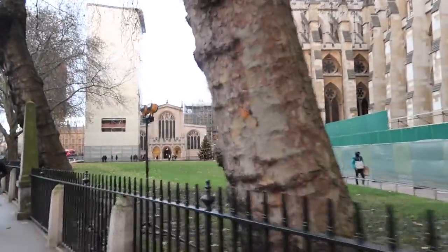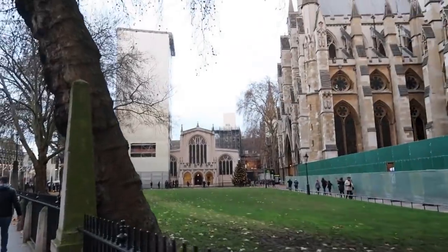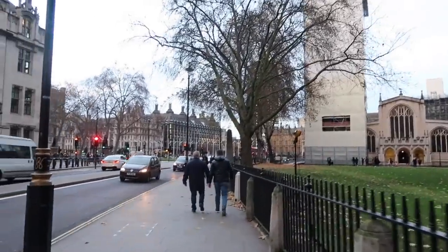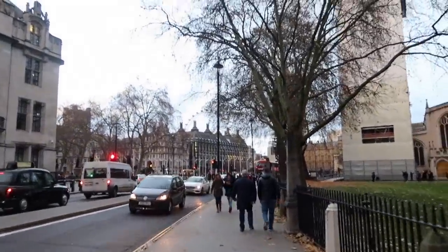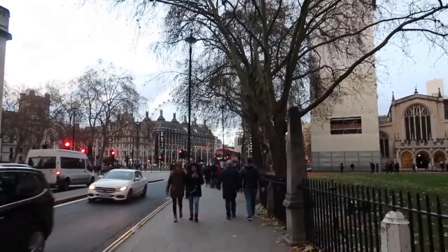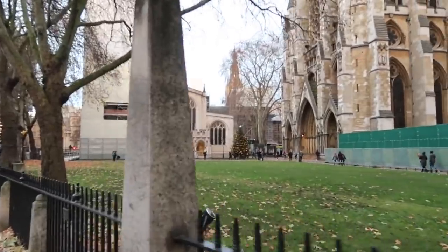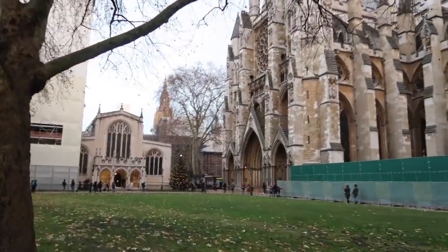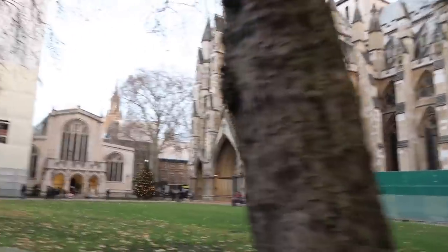Over here in the distance, I can see Big Ben. We can see Big Ben and we can see the London Eye. Absolutely fantastic. Just the right time as well, as it's getting a little bit dark now. The lights coming on, Christmas lights. Absolutely magnificent.